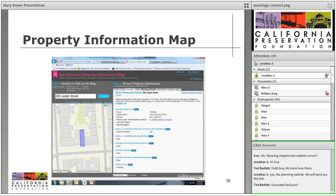I encourage you to use this map, turn on these map buttons. You can get more information or get a sense of what's in an area, what buildings are historic or if there's a historic district. There's also the Article 10, all Article 10 properties are included on this map. But I think for the purpose of this discussion today, I will wrap it up. On my next slide, if we could go back to Jonathan.